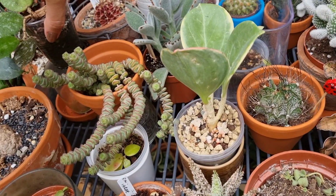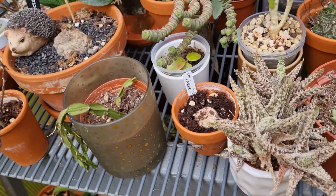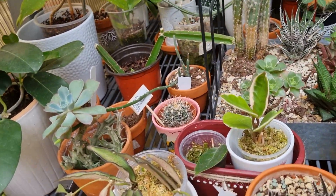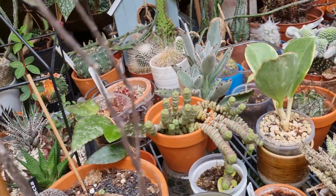And I hope one day it is going to flower for me as well, because I cannot wait to see the flowers. I don't remember if I had Hoya caudata flowers in the past. I don't remember, to be honest with you, but I always love to see the flowers.